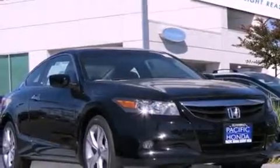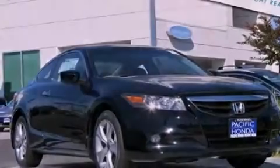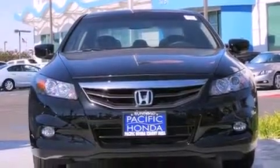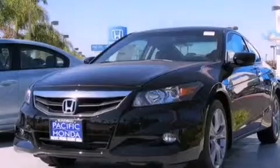fog lights, tinted glass, an anti-lock braking system, heated side view mirrors, and the leather seats provide great support and create an overall luxurious feel.